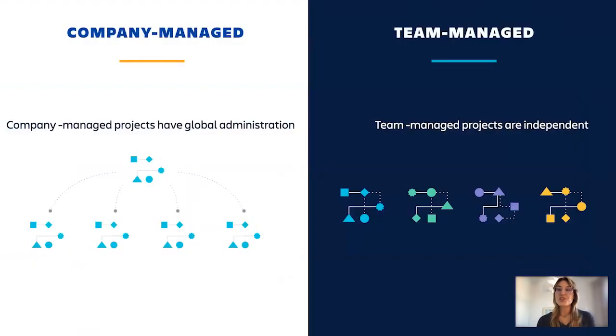There are two administration types in Jira: company managed and team managed. Company-managed projects have global administration. This lets organizations build and share workflows and custom issue types across multiple teams. Team-managed projects empower teams to get started quickly and design their own ways of working without burdening administrators. You have the ability to mix and match project types depending on the needs of the team and the organization.